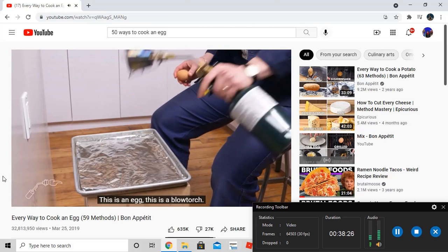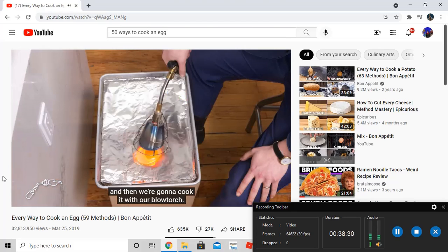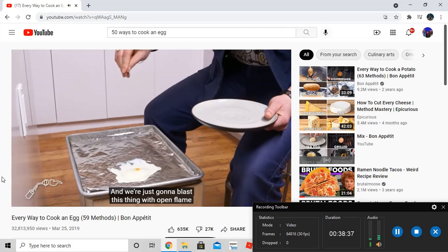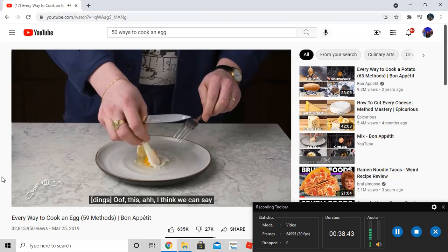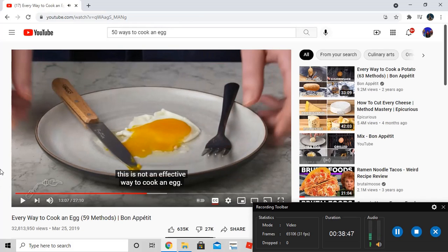This is an egg. We're going to crack this egg right onto a sheet pan, and then we're going to cook it with our blowtorch. We've got a little diffuser on here to help disperse the heat more evenly. And we're just going to blast this thing with open flame until it's done, I guess? Oof. Ew! I think we can say this is not effective. Zero. Yeah, that's a zero.